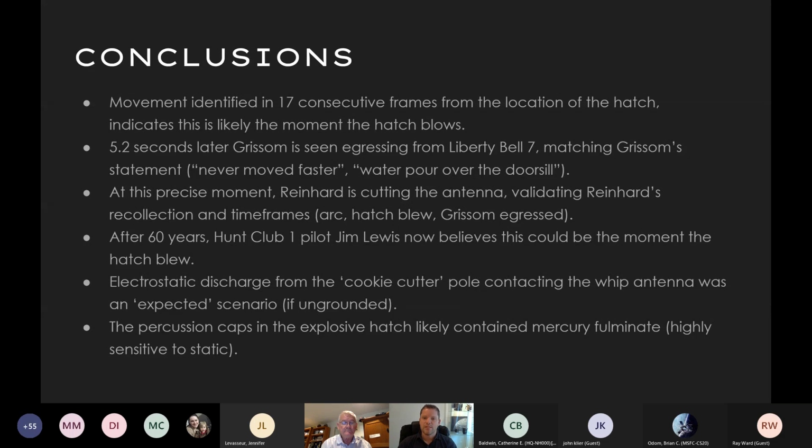Now, one reason that some explanations in the past, including this one, have hit a bit of a buffer is because that one eyewitness is just one eyewitness. And it differed slightly to what Jim Lewis remembered. He was the pilot of Hunt Club 1. But we've shown Jim all of our analysis, all of this enhanced footage. And after 60 years, he said, actually, I need to reconsider my memory banks. You know, this very likely is the moment the hatch blew. So we've now got Grissom, Reinhard and Lewis all on the same page. So things are looking quite likely.